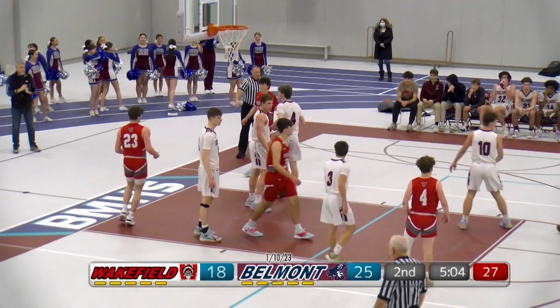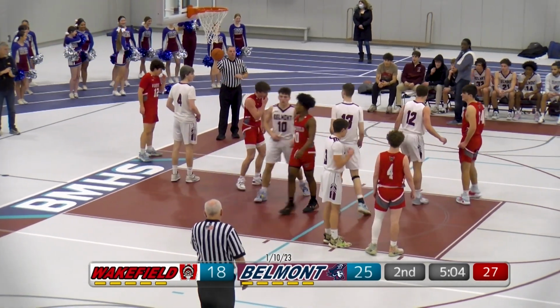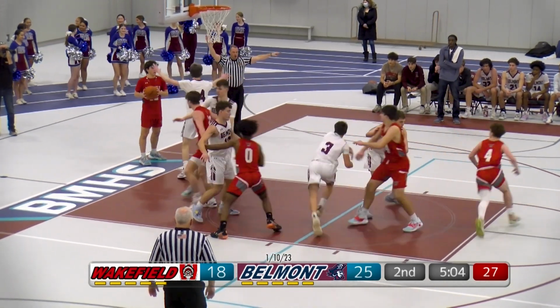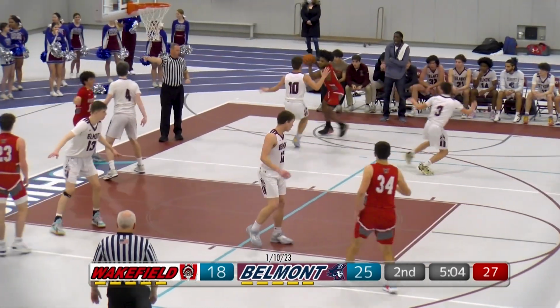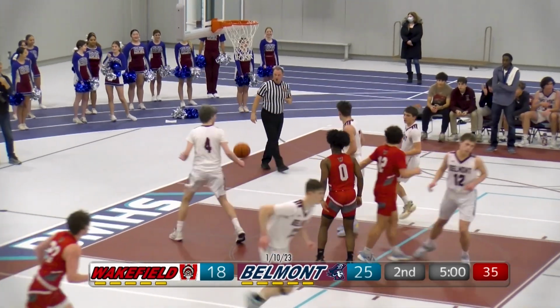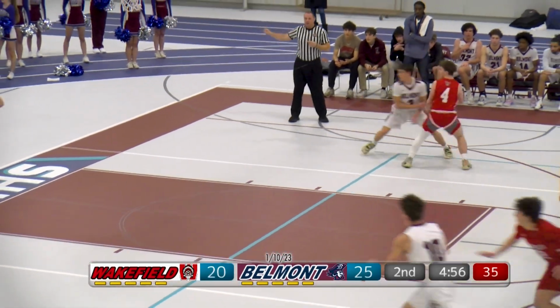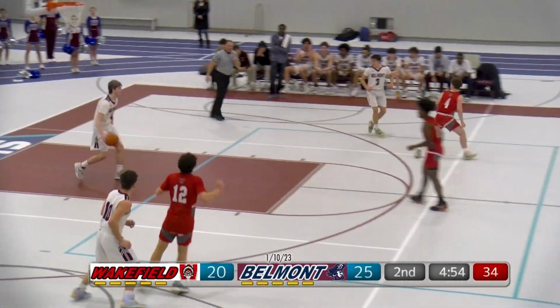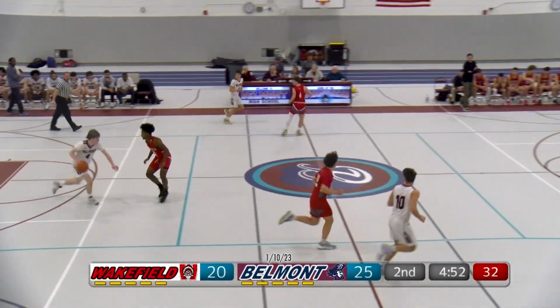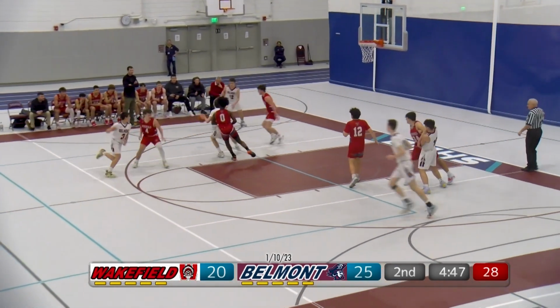It's a drive by Mike Wilkinson, the senior. He's looking for a foul there, not going to get it, but off of Belmont last, and so that's going to be a Wakefield ball, inbounded by Ethan Margulis. Oh, a great shot by Diari Burton to get around his defender there. Now Belmont's looking to respond. Wakefield's cut Belmont's lead 25-20.